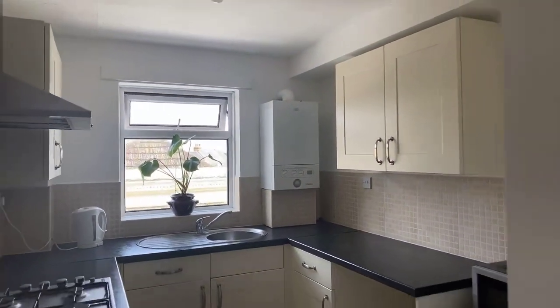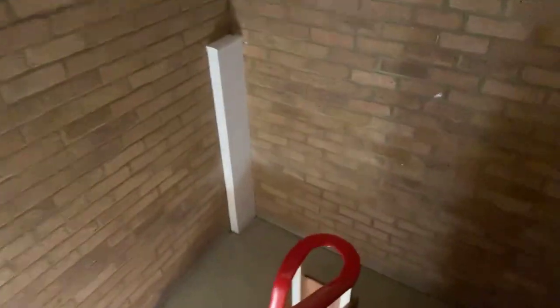Okay, I'm just going to leave the flat now, guys. Head downstairs, show you the communal areas, and then head to the front of the property. Right, so we're just in the communal area now, guys. I'm going to head downstairs.